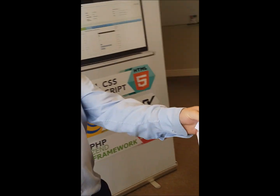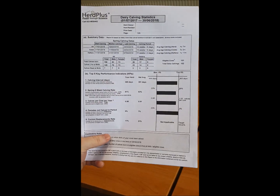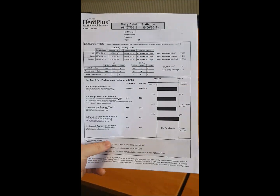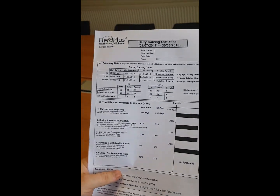Your 2018 Calving Report is now available online, so today we're going to quickly go through the Calving Report and how best to utilise it. So, if we look at the Calving Report itself here, we can see at the very top of the report is a breakdown of your herd's calving. You can see the calving period, the start calving date and how long the calving period was, and a breakdown of male versus female calves and so on.